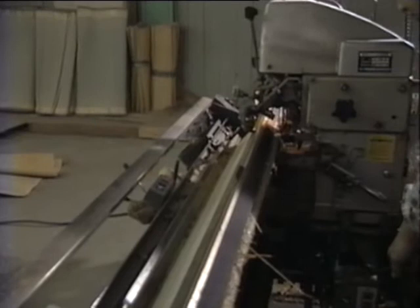There are two types of machine used for sewing tatami mats. One machine sews lengthways, and the other does the ends. The size of a Japanese room is traditionally measured by the number of tatami mats it contains.